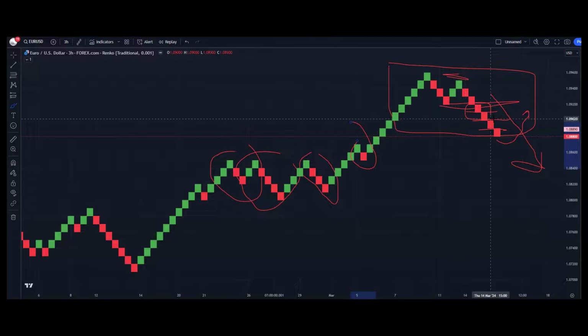Now it's up to you how many blocks you want to set, how aggressive you want to be, 2, 3, 4. Again, it depends on the trend. Maybe with smaller block sizes you might get more blocks in the trend compared to bigger block methodologies. But again, test. This is just an example to give you an idea of how to use this approach.